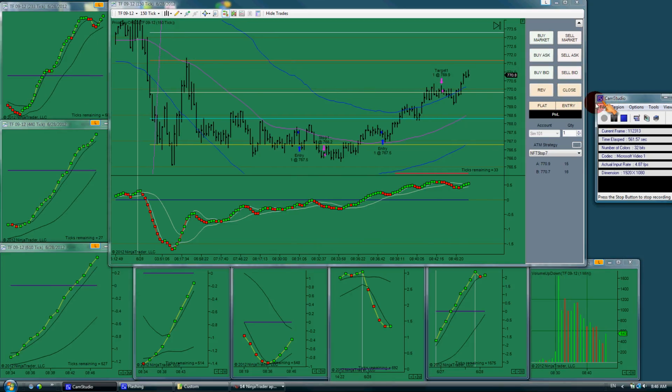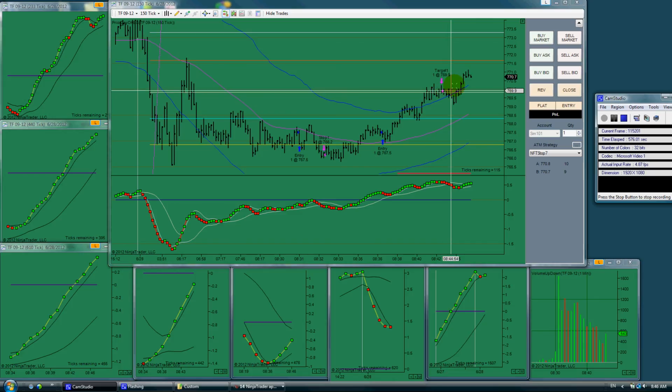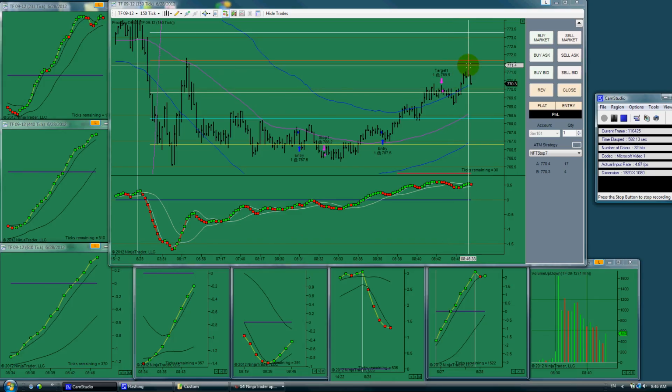Now we're approaching this major fib where I had that original target, but with this stall out, I went ahead and took 2.5 points, 2.4 points. And now the question is, is this going to be a pivot point here? So we're going to be watching for that.